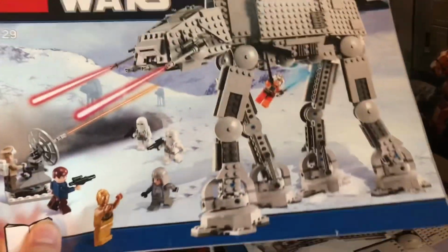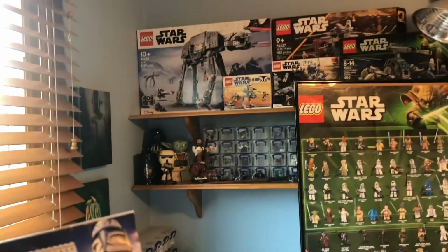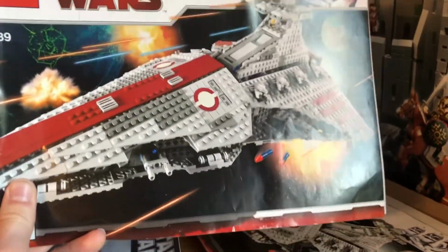We're using this AT-AT in the actual Endor build. Me and my brother Joseph actually just kind of fixed this up a little bit. Definitely a really cool AT-AT though, although I do very much prefer the 2020 version myself. My brother also does own the Venator. This is something that we need to repair.